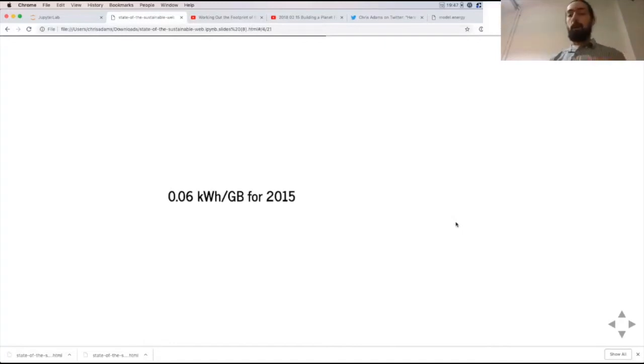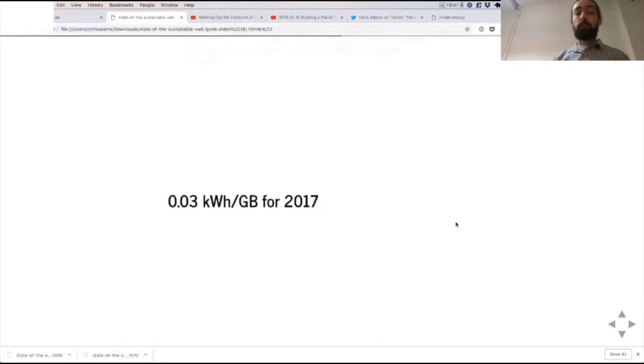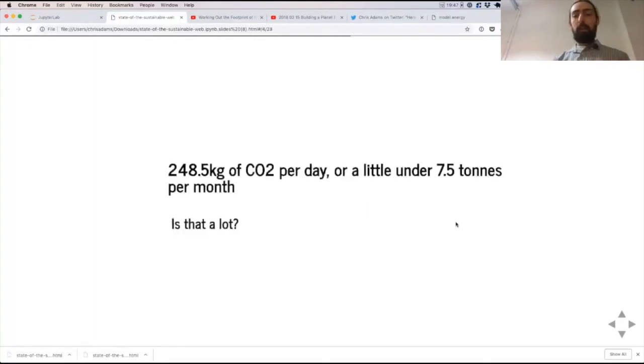Now, this is where it gets more complicated once again, because technology moves on, we have progress. And the thing that you find is that essentially we are getting better at running websites and running the internet. And energy use is roughly halved every 2 years. So we should probably take that into account if we can do that. So that's brought us down to 0.03 kilowatt hours per gigabyte in 2017. And this is actually like last year. I didn't want to do it last year because I didn't want to do a kind of halfway between this. The math was easier this way, right? And that worked out to be about 248 kilograms of CO2 per day that are being emitted by just data transfer, right?